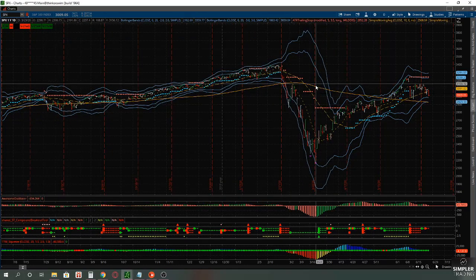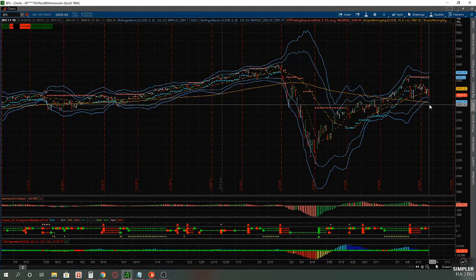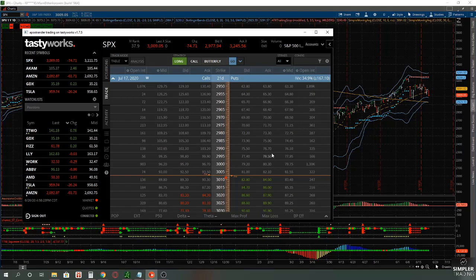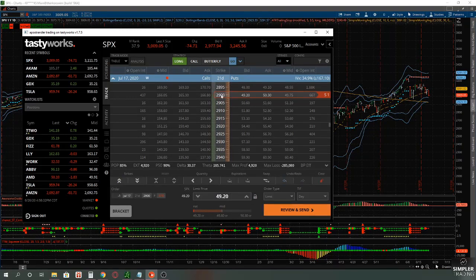So the area I want to place the midpoint of this butterfly currently is right around the 100 period simple for myself. So that's around 2,925, close to 2,900. So that will probably be right around the pin strike level that I want to put on for this hedge trade. So let's start with 2,900. That's a nice psychological level that we could certainly see the price go down to.